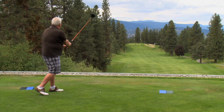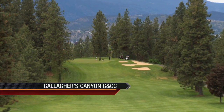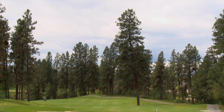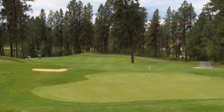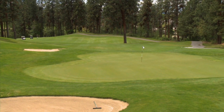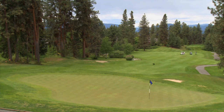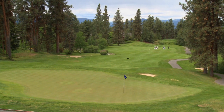Framed by forested mountains and rocky bluffs beneath clear blue northern skies, Gallagher's Canyon offers the quintessential Okanagan golf experience, rugged yet refined. Well, Gallagher's Canyon was built in the early 1980s. Dick Munn and Angus McKenzie had a vision of this property. It's come a long way in the 30 plus years that it's been here.